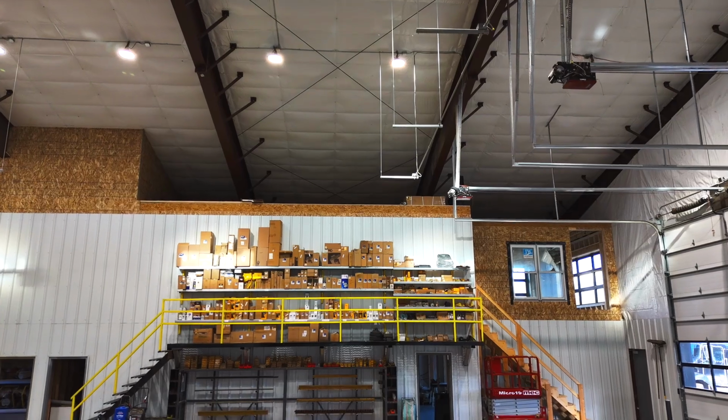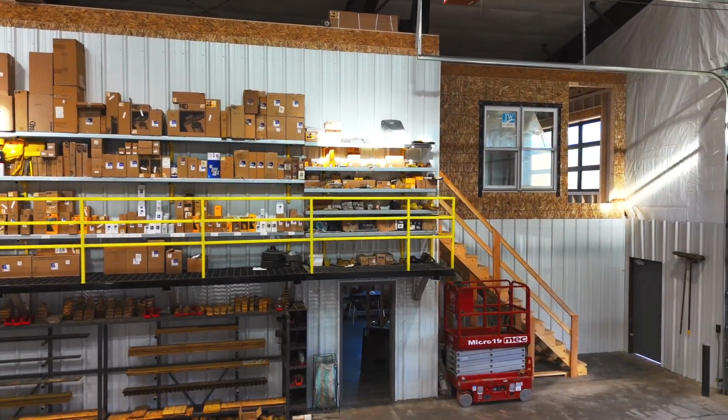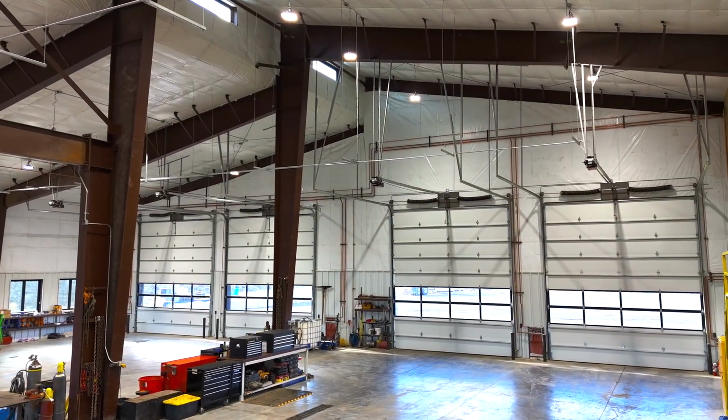Yeah, so their vision for the building was they wanted something for their shop, their business. But they also wanted some office space in there, and I believe they're going to have some areas for working out, things like that. So they're going to have some personal area, but they also wanted to incorporate that within their business as well.